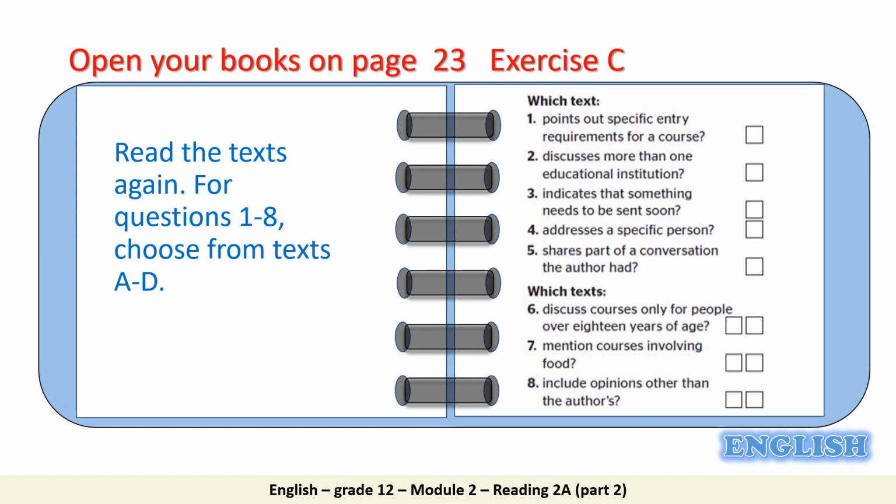In exercise C, page 23, I would like you to read the four texts, and for questions 1 to 8, choose from texts A to D. Please notice that you should choose one text for each of the questions 1 to 5, and two texts for each of the questions 6 to 8. Do not forget to go back to the tips that we discussed in the previous slide. Stop the video if you need more time to do the task.